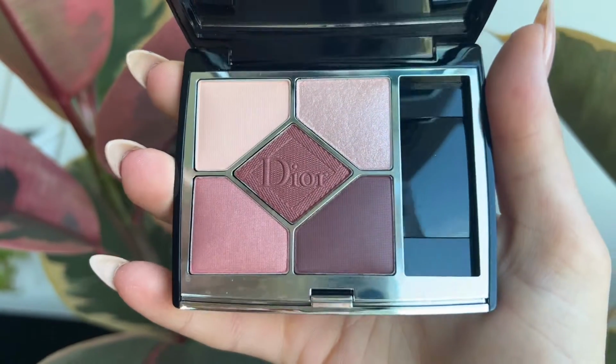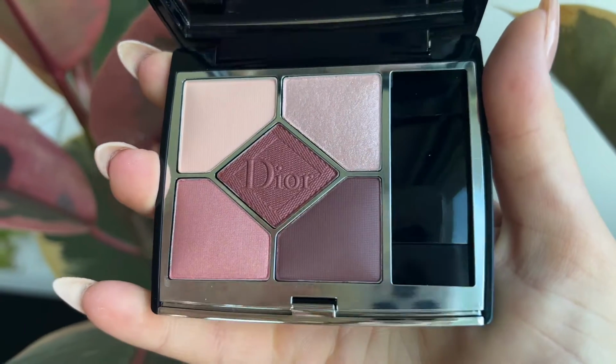One of the reasons why I really like doing these reviews, especially for Dior, is because I find that their promotion photos don't look anything like reality. I'll show you guys the promotion photo right here. This palette looks a lot lighter and dustier in the images, and I thought the same thing about the Riviera palettes, but then when I got them, I was like, wow, these are so beautiful and pigmented and luscious and summery, and I would have to say the same thing for this palette.